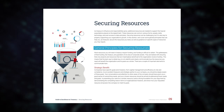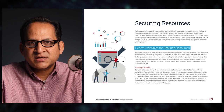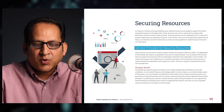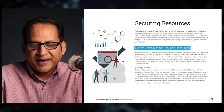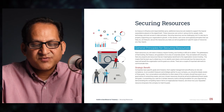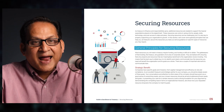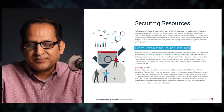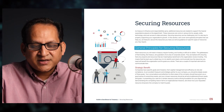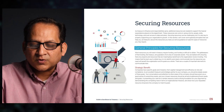Section 5. Securing resources. As Treasury's influence and responsibilities grow, additional resources are needed to support the heavier expectations placed on the department. These resources can come in various forms: people, skills, technology, and even access to data and plans. Securing resources can be challenging, but it is also key to properly supporting your organization's growth.